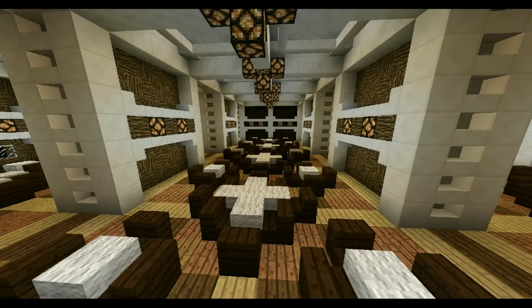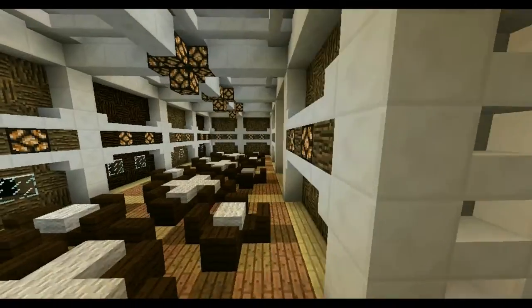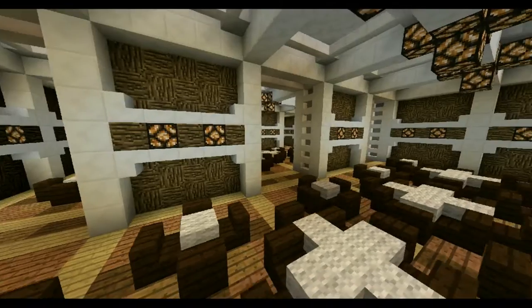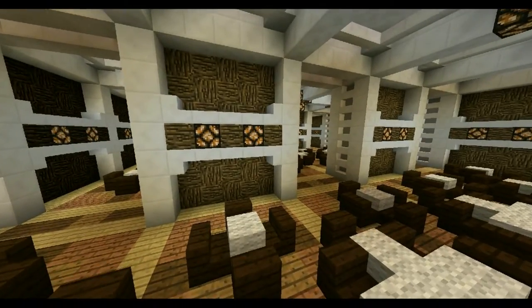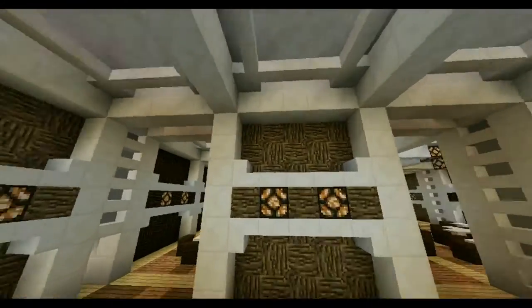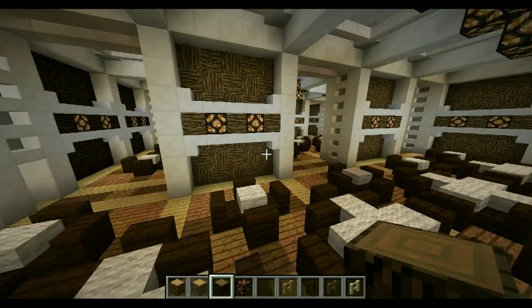Oh yeah, this is what I'm talking about. This looks kind of cool. I like it. I love it. I want some more of it. So I'm thinking about right here in the middle. So what am I going to do here?